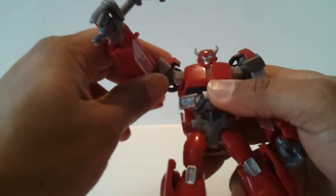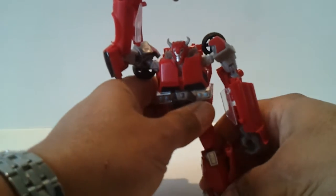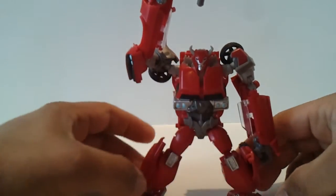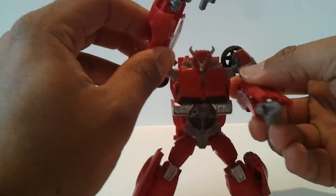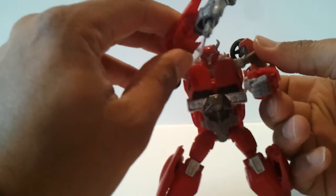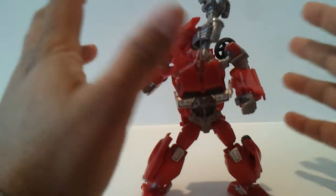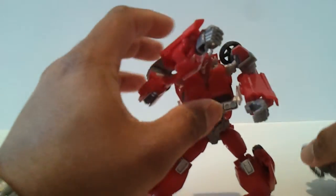And he does have quite a bit of posability up here. You can get this hammer in all kinds of positions. You can get his legs to bend down and he's getting ready to strike. And it's not so bad. If he had the arms of the first edition, he could wield this with both hands, but we're not going to get into that. We'll wait until the first edition gets here.